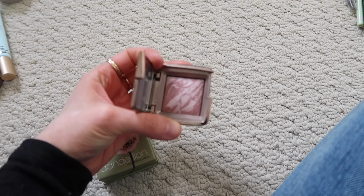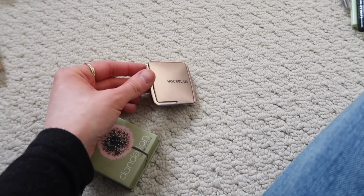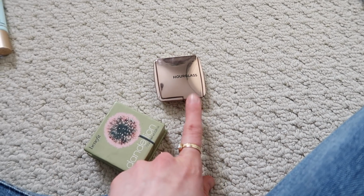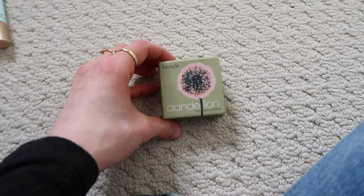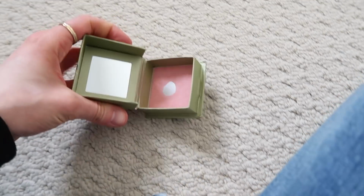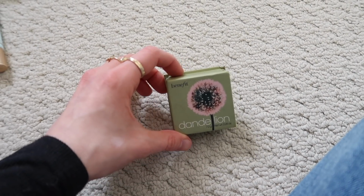Next up is blushes. I really like this blush. I like the color. But again, once I am done with this one, I'm going to be moving on to something that is more natural. I have my eye on a Kosas blush. This Benefit Dandelion blush I haven't used in a really, really long time. I have hit pan on it though. I think I am going to declutter this one.